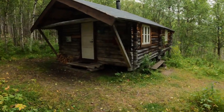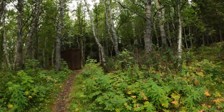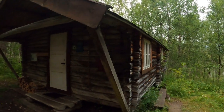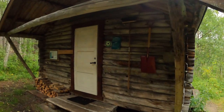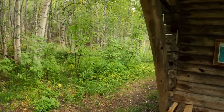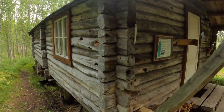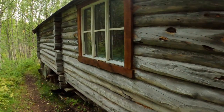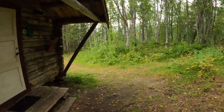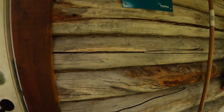So we finally made our way up to the cabin, and it was a long climb, I have to say. The path was pretty steep, and my backpack so heavy, and I sweat a lot, and now I'm starting to get cold. But as you can see, a wonderful old cabin in the middle of the woods, and it's open for everyone. It's unlocked.